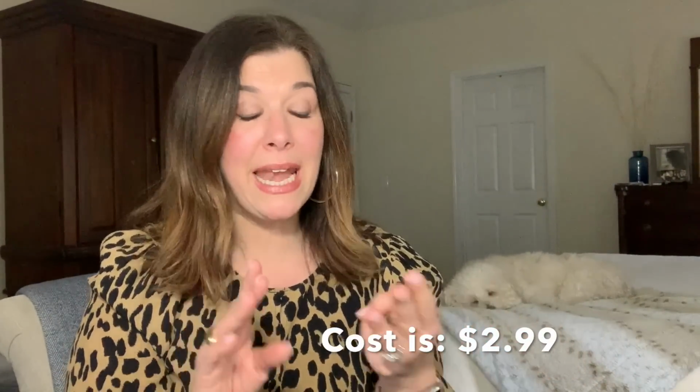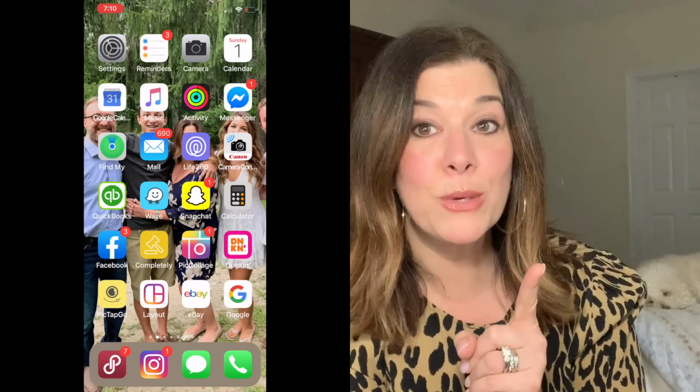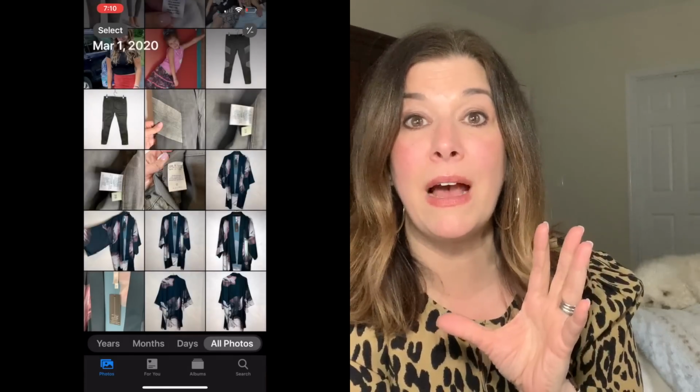So anyways, I use PicTapGo. Like many people, you can download PicTapGo to your phone. They have so many different settings that you can use, and I use 3, pretty much only 3 out of the 16 that they offer you. I use Lights On for the most part. That just brightens everything up.